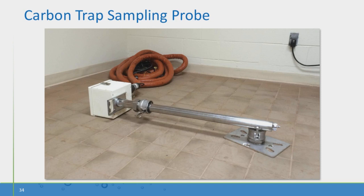Here's a view of the carbon trap sampling probe. At the actual tip of this on the right there, there's a carbon coupon which absorbs the mercury. A known quantity of air is pulled through the tubing, and there's a vacuum pump on the other end, which draws a known amount of flue gas through the tubing, and absorbs so much mercury. And then we take the coupon out and measure how much mercury is in it. And knowing the quantity of mercury and the gas flow rate, we can figure out the concentration of mercury in the flue gas at that sample point.